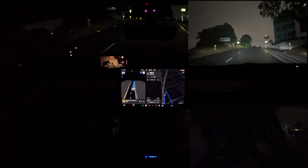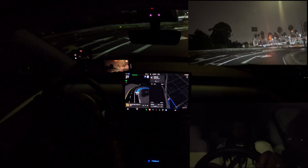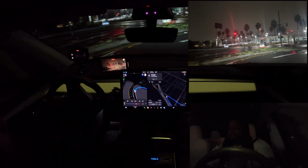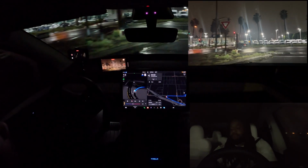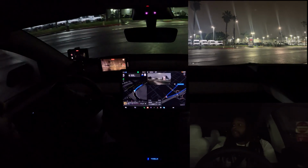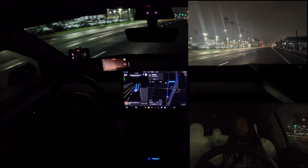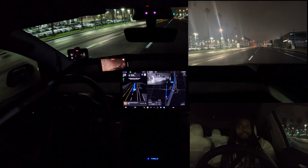Once again, this is why I'm doing it late at night, because I don't know how it will react. Turn that air down some. Okay, here we go, big right turn. There is a cart in the way. Successfully navigated that.